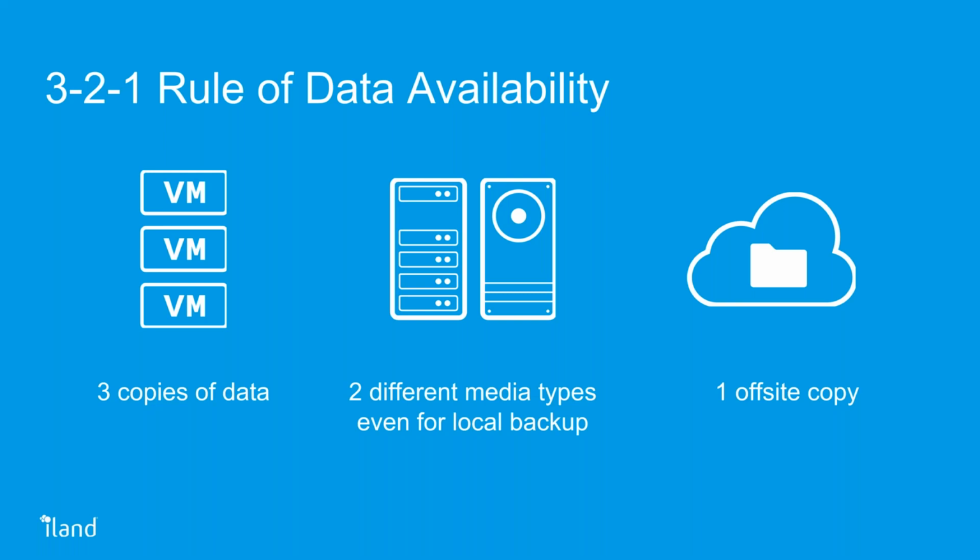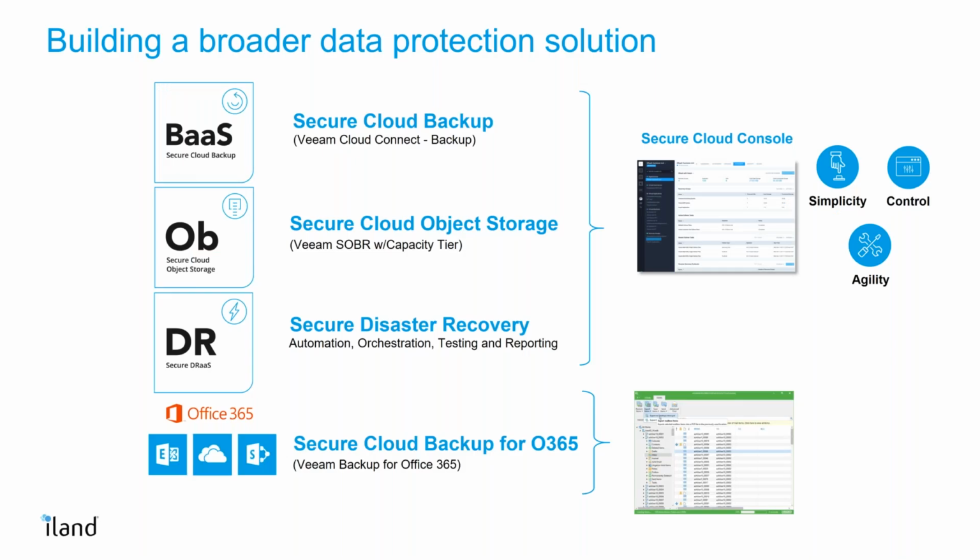So let's talk a little bit about that and then move forward to the complete IT resilience strategy. iland is really about building a broader data protection solution. Last time we talked about secure cloud backup, that air-gapped offsite backup, object storage for long-term retention, and secure cloud backup for Office 365. Just because you're leveraging SaaS-based technologies, you want to make sure you're also protecting that information as well.